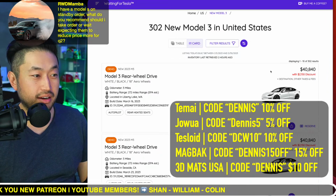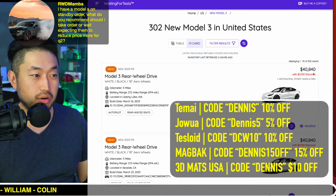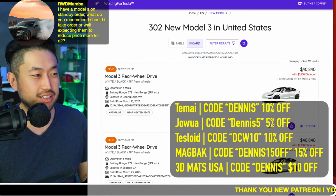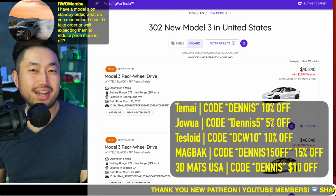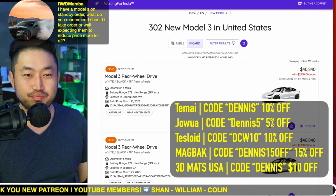But Model 3 and Model Y, they're inching closer and closer to the lowest price. You can see right here, Model 3 rear-wheel drive, almost $40,000. I want to see this vehicle, the Model 3 standard range, start with a 3, like a $39,990 price, but I think we can't see that just yet.